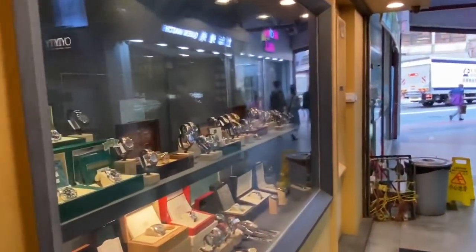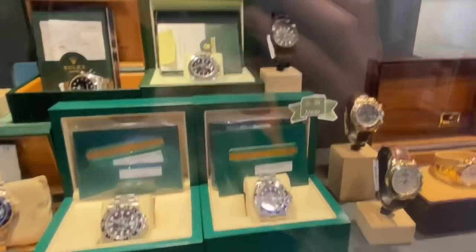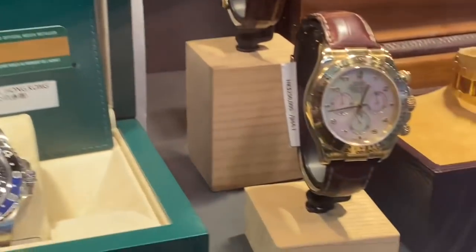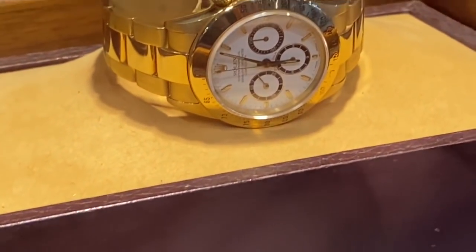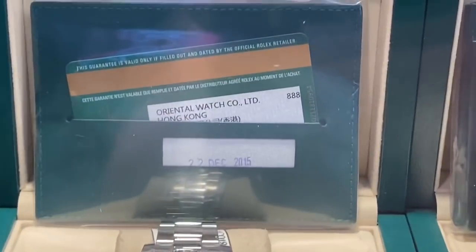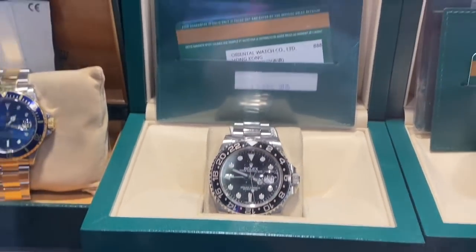Okay, so this is a PNF watch, and on this side is always some very, very nice stuff. Got a blacked out Milgauss, got full gold Daytona. This one here comes from Hong Kong. It's a Hong Kong black, black, black.